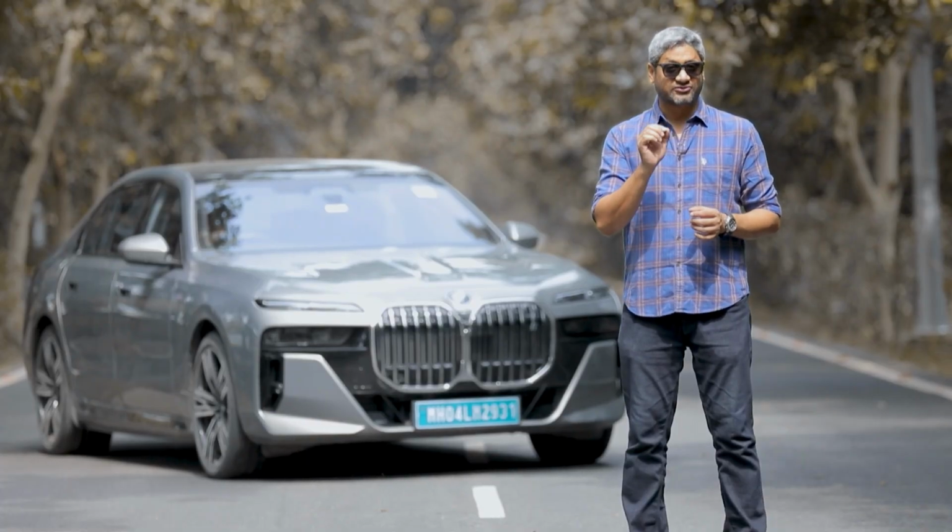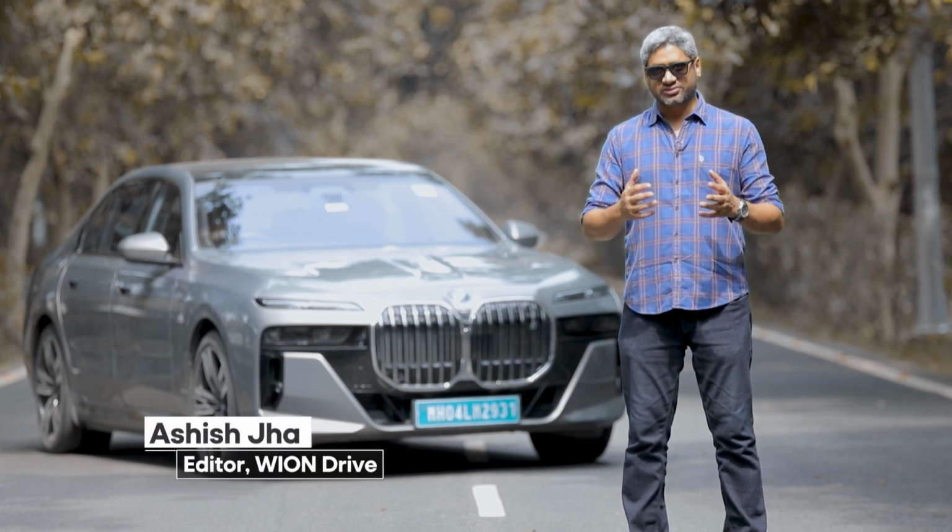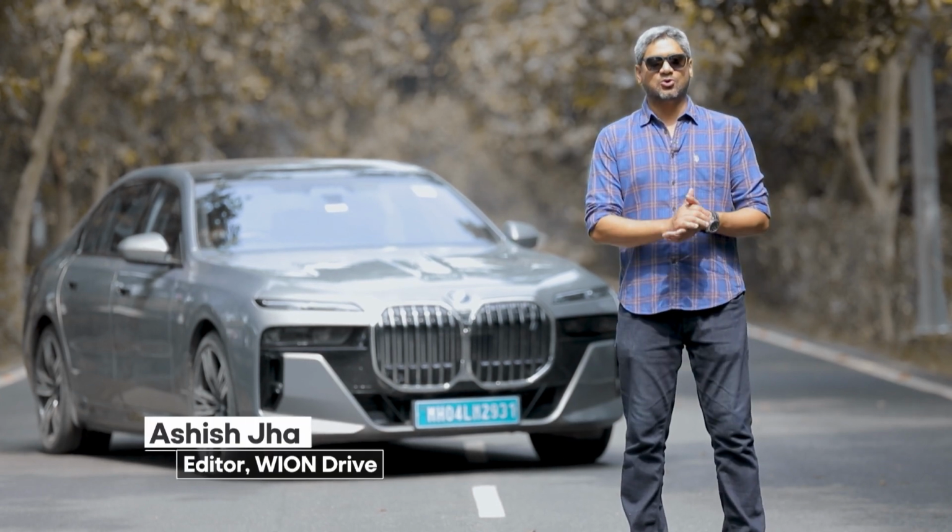Expensive luxury segment cars. And the one to kick things off is a BMW i7.